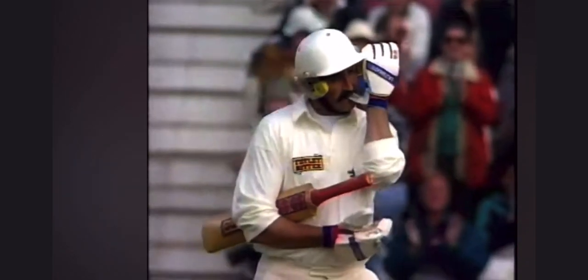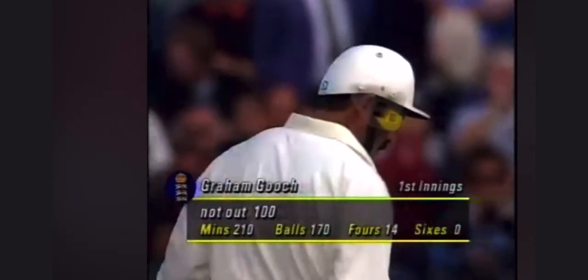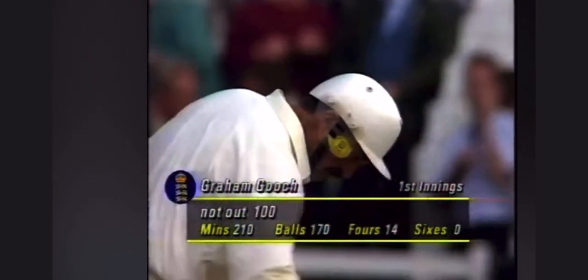He's in form. He's been brought back by the chairman of the selection committee, Raymond Illingworth, and the other 2 selectors, Brian Bolus and Fred Titmus. Been asked if he'll tour Australia. The answer is yes, and here's a little lead up to it.